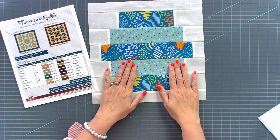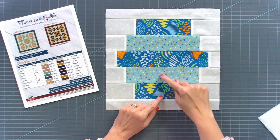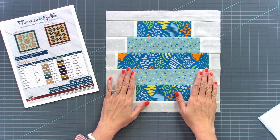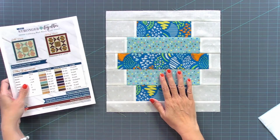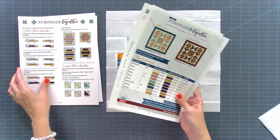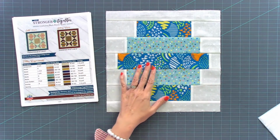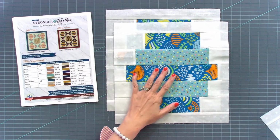It's Creativity Glows for these, and then this right here is Beyond Bella, which is a white. So I wanted to show you some tips and kind of what I've done, and I'll also show you the original blocks. So this block is called the texture block. It's a very simple block. You make it 4 times. So I made it 3 times right here, just to show you.